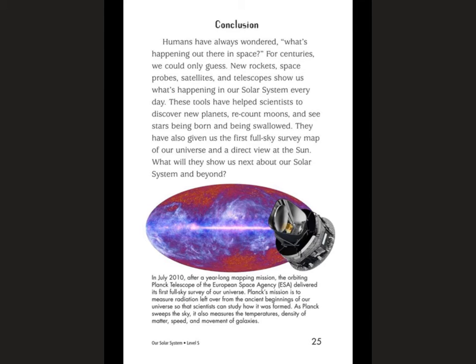Conclusion. Humans have always wondered what's happening out there in space. For centuries we could only guess. New rockets, space probes, satellites and telescopes show us what's happening in our solar system every day. These tools have helped scientists to discover new planets, recount moons, and see stars being born and being swallowed.